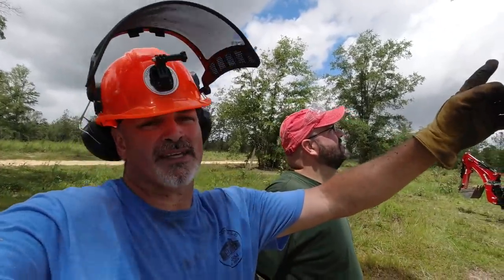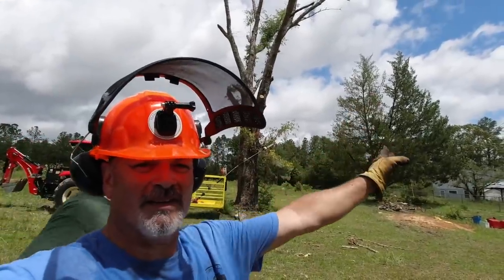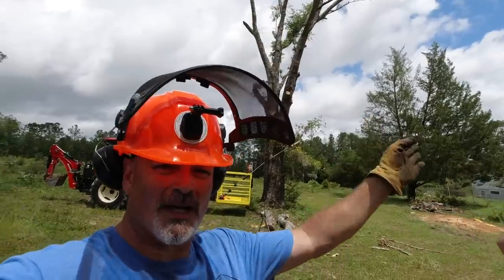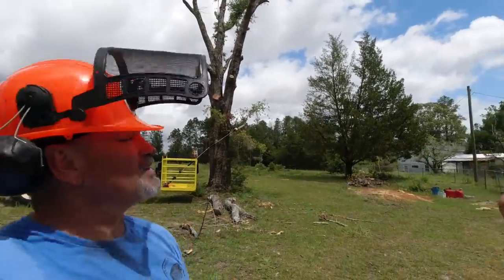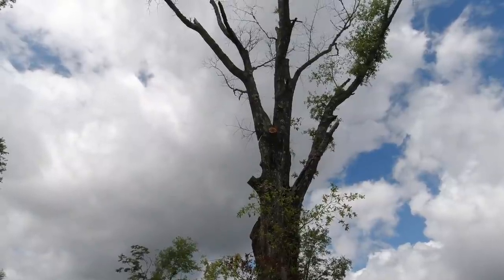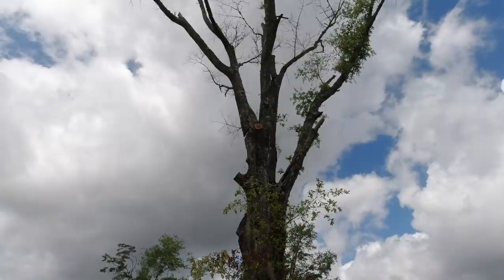Let me see if I can get it. We don't like how it's leaning. If we get on this side to cut it, I don't like how it's leaning that way, and I don't want it to fall back on me. That's really our biggest concern at that point. And you can see we're almost through it. Probably four inches, wouldn't you say, Brandon?